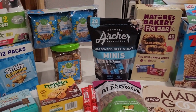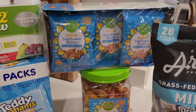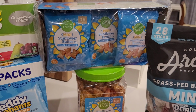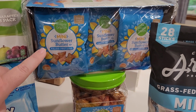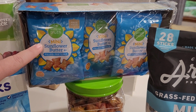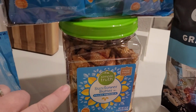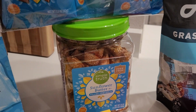The next two items, these bring me to Kroger every single month. So I have Kroger as my closest store. It's a Kroger affiliate store here in Wisconsin. And these Sun Butter pretzels are lovely. So I have only found these mini ones in these little tiny bags. But my kiddo loves them. They are super tiny. They also sell these larger ones in a tub, which is a cheaper option per ounce.